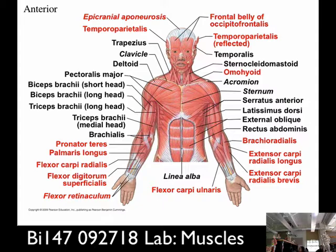Okay, now the obliques. There are basically 4 muscle layers of your abdominal wall. And we'll have several pictures. There's the Rectus Abdominus. What is rectitude? Rectitude, I mean like a straight path. Being erect is being upright. So it just means straight. Rectus Abdominus, the straight muscles of the abdomen.